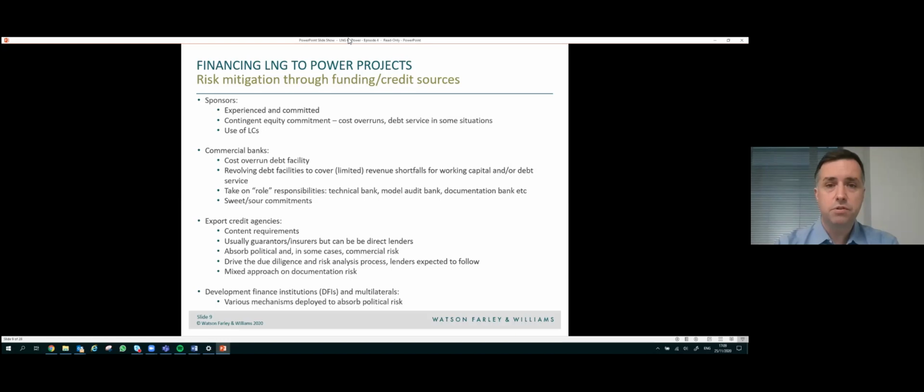As well as the lending roles, commercial banks can also help simplify the financing process by taking on roles such as a technical bank, the model audit bank, and documentation bank. Each of the roles can be seen as a way of simplifying the financing process and helping to achieve financial close more quickly, and thereby de-risking the financing process a lot quicker.